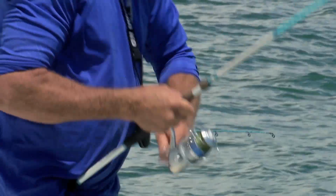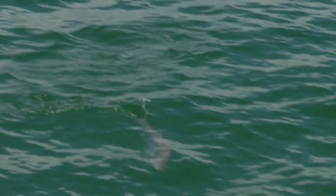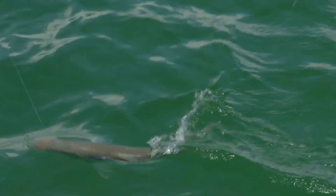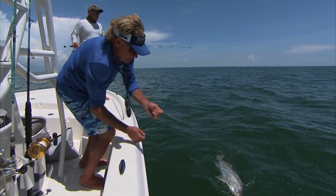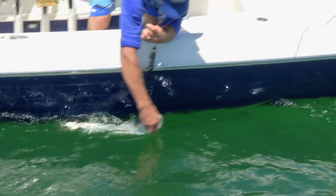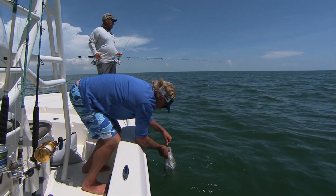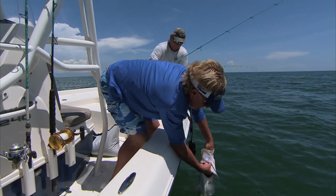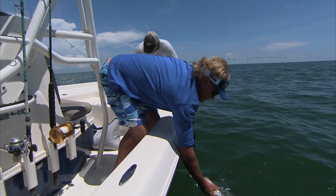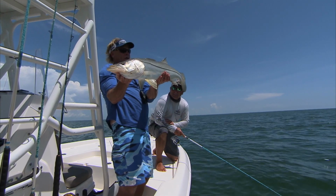Here he comes. I think this one's gonna be a good one. It's not a bad one. It is not a bad one. There he is. Nice snooky. Here, I got the rod. Got the rod? Yeah. Oh yeah, that's a pretty one, baby. That looks almost like a slot fish there, Blair. Almost. And there we go. A nice snook, and they are bigger here.